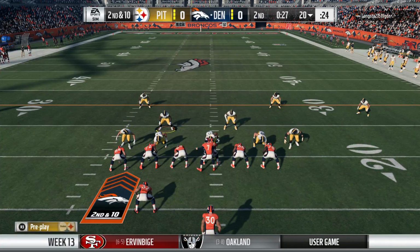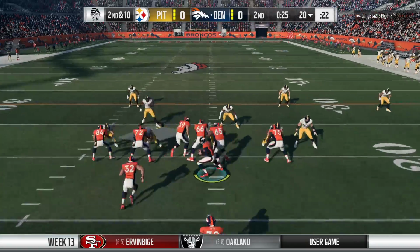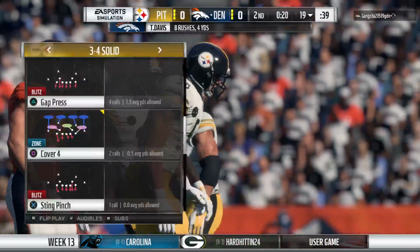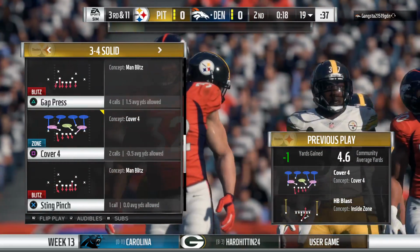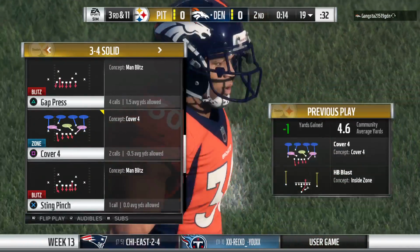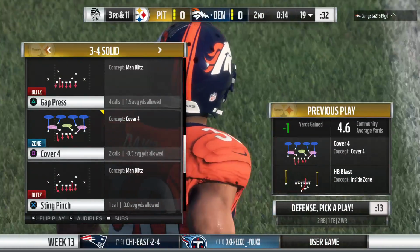All right, here we go. Detroit! Now a handoff here to his running back, and he will lose yardage on the play. Back at his own 19-yard line, he'll wind up losing a yard on the play, and that's going to lead to a 3rd and 11.